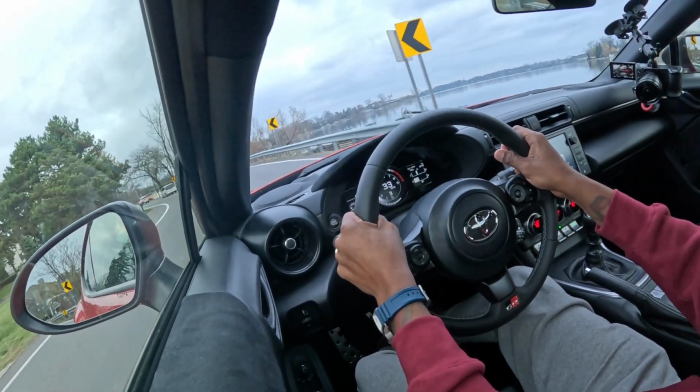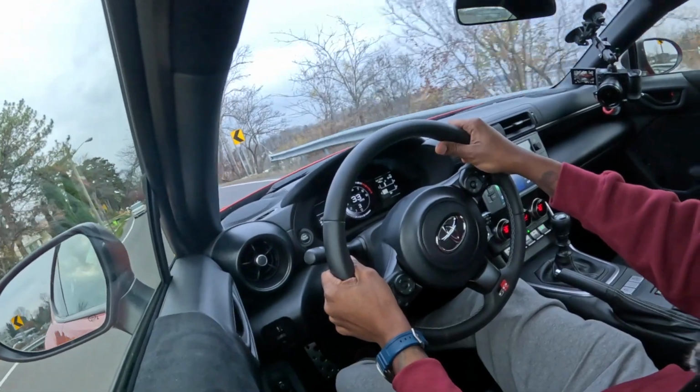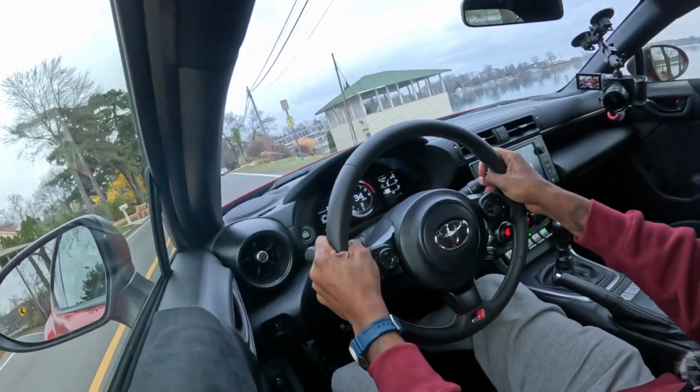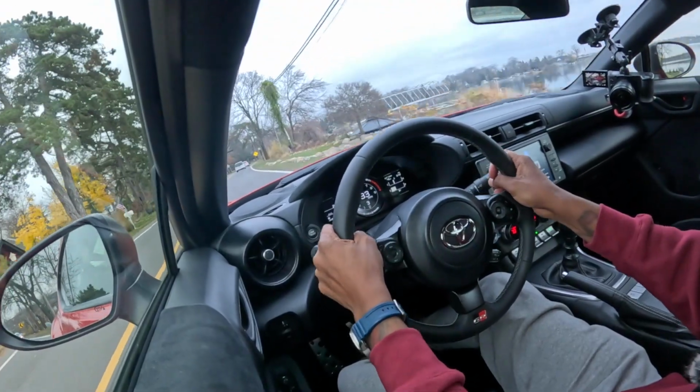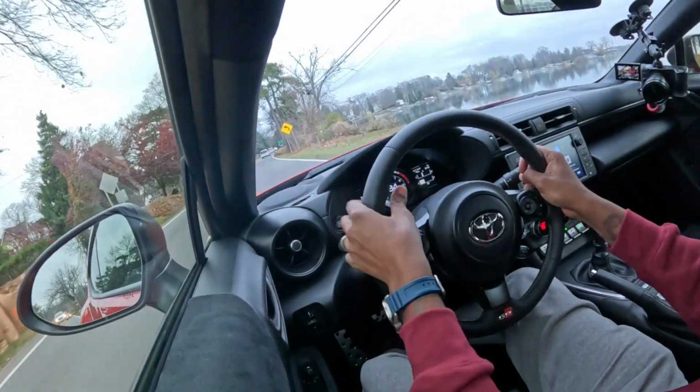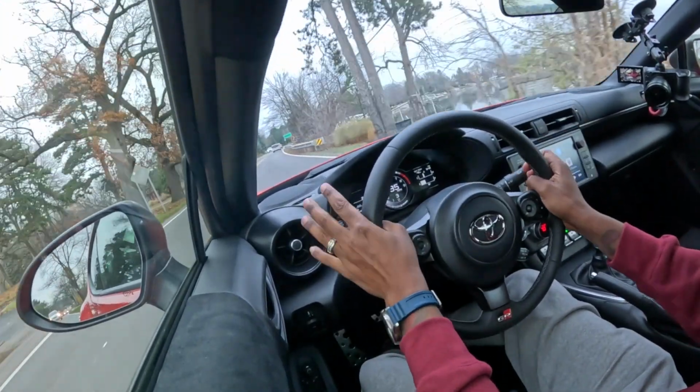And this chassis is tight, so roll is very minimal, so you don't have to worry about any of that. It's very tight, track ready in stock form. Some people would like to upgrade the tires. I like the playful nature of it, but that's for the street. Track and the street are two completely different scenarios.